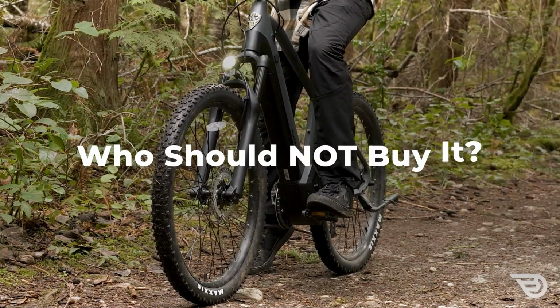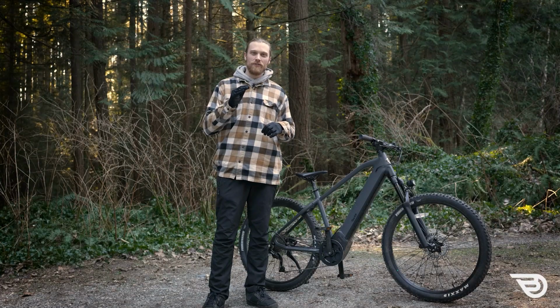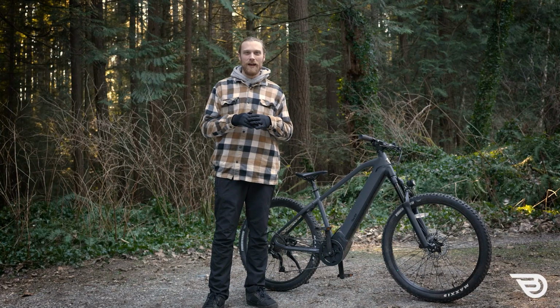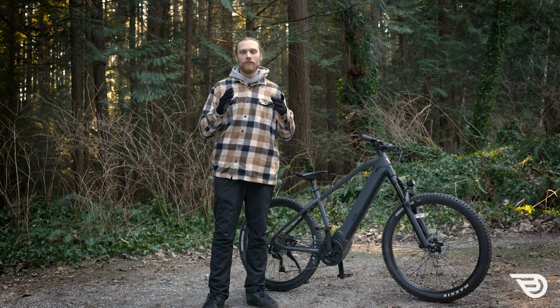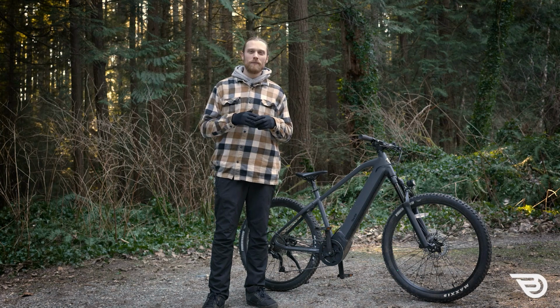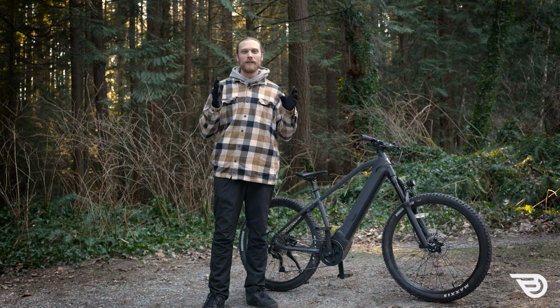So who should not buy this bike? Not everybody needs to travel down the street at 25 to 28 miles an hour. And Class 3 e-bikes, while they come with a lot of pluses for those looking for speed, do come with a few drawbacks. The primary drawback with Class 3 e-bikes is the fact that in most states, they're only legally allowed to ride curb to curb.